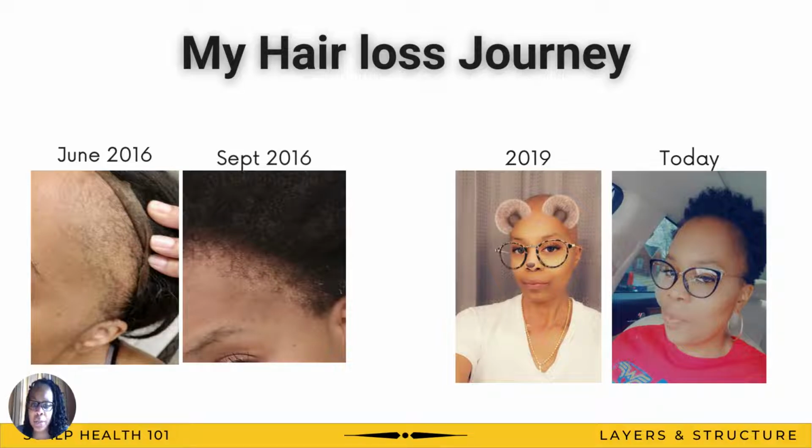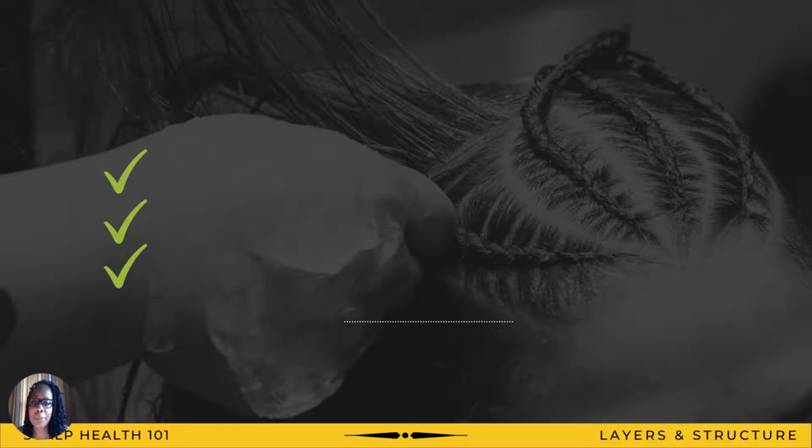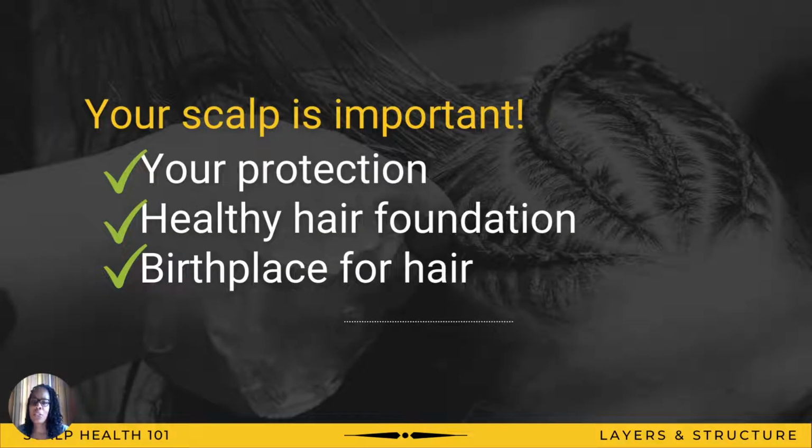Unfortunately, about 3 years later, I lost all of my hair again to chemo due to going through breast cancer in 2019. So, from those two situations, I've also had hair loss from stress. I've had postpartum hair loss. I've had hair loss from traction alopecia, tight braids, tight weaves, you name it. I have experienced it, and all of that's because I didn't know better, right? So when you know better, when you have an understanding, you can actually do better. Okay. So let's jump right in.